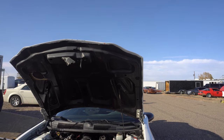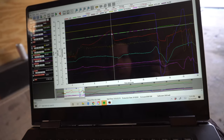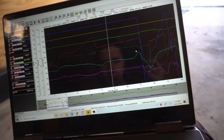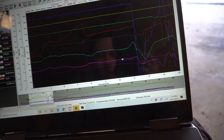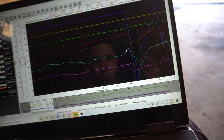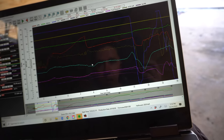Looking at the data, everything looks good. Air fuel, timing. RPM, I did rev it quite a bit higher; 7,400 is where I shifted. Right through here the RPM dipped a little, and then it felt good. And then right here you can see it spikes the oil pressure. This is where it pressurized the crankcase and then pushed the oil dipstick out of it. I don't know what's going on with it, but definitely not happy.